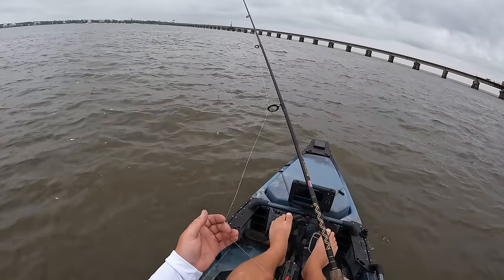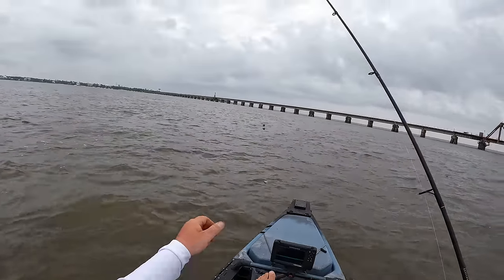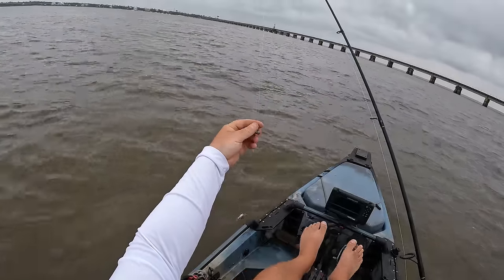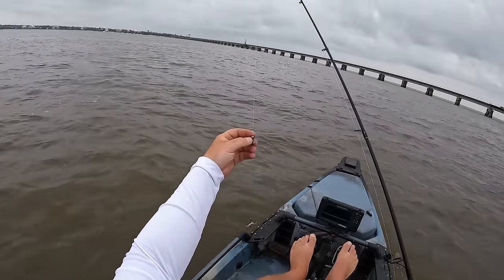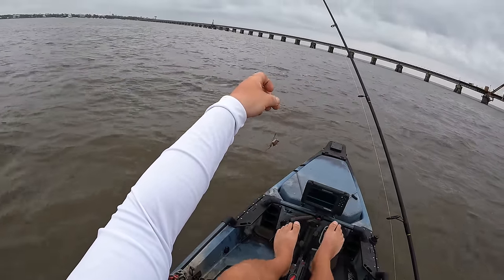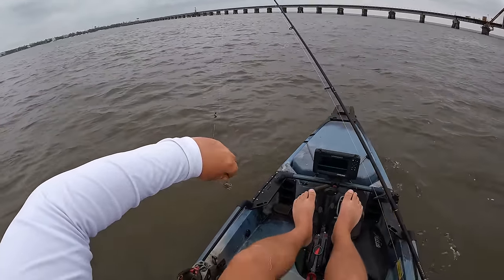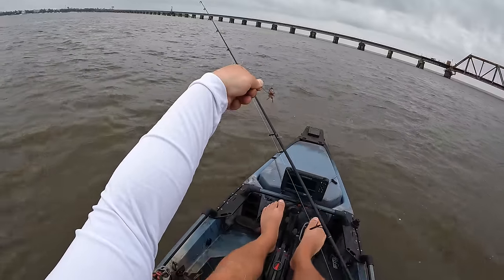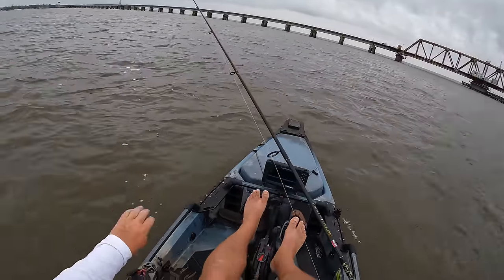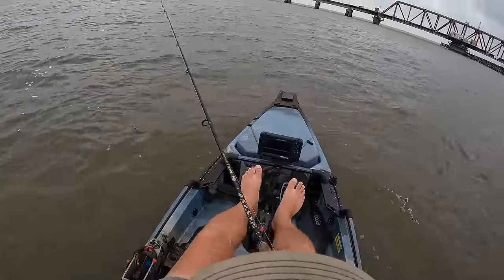But I am running 15-pound Suffix 832 to 15-pound fluorocarbon leader. I have two number two split shot weights on, and then I have a number one Gamakatsu octopus hook, and we're just taking that fiddler crab, sticking the hook right there through the side, kind of towards the back, dropping around the pilings, and that's what these fish are eating.